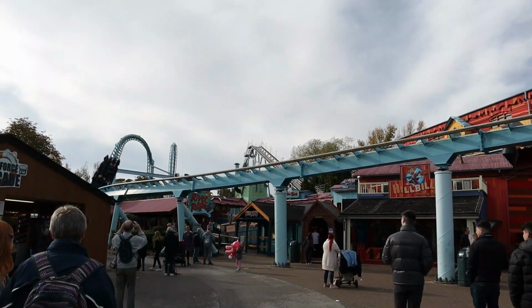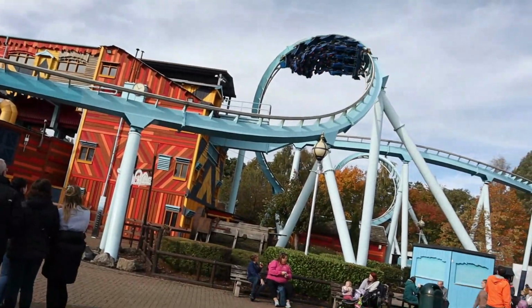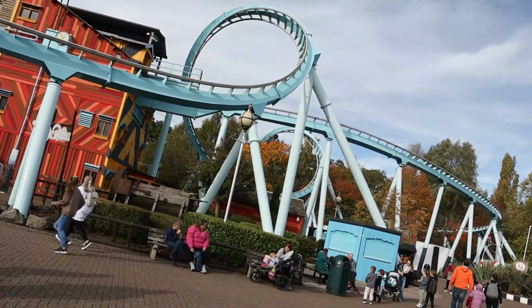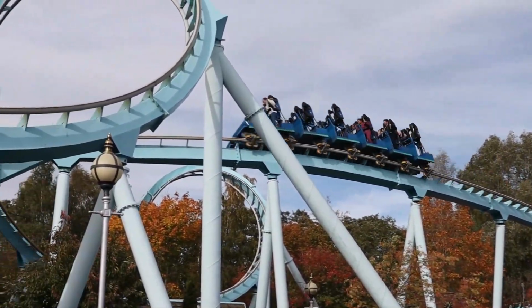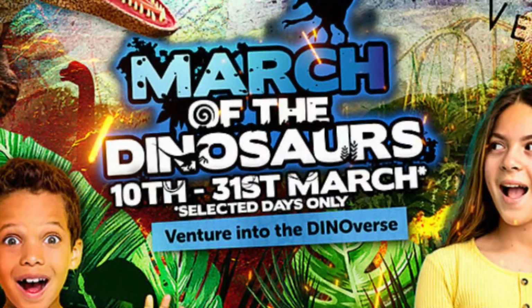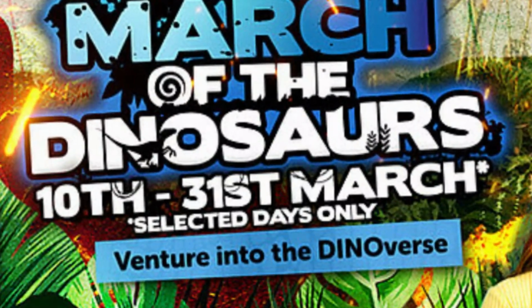Now, one of the final updates from Drayton Manor is the amount of events that will be happening at the park this year. About 5 years ago, it's crazy to think that none of these events would have been at the park. It would have only been probably Halloween and fireworks, but this year we've got a whole range to look forward to. In March, we have March of the Dinosaurs on from the 10th till the 31st. These are on selected days only and selected rides.